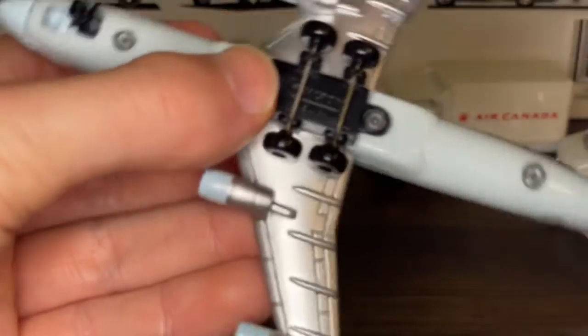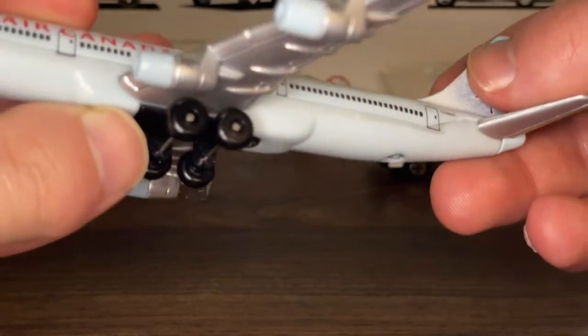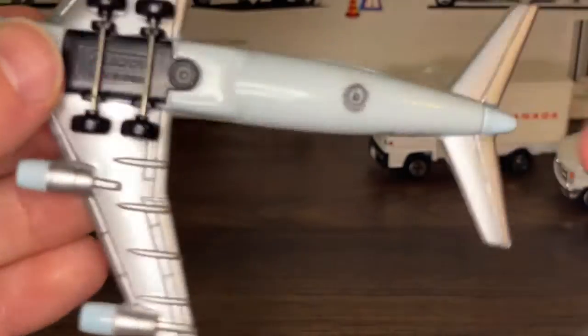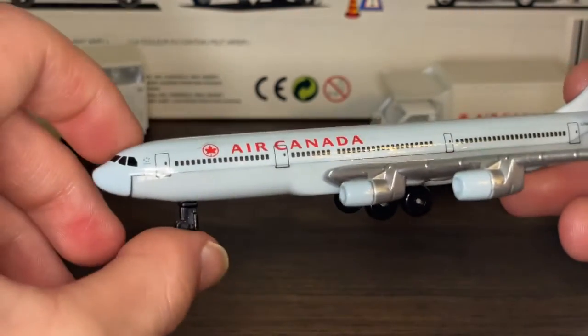But anyway, going back to the A340, on the undercarriage of the plane, there's the Realtoy logo on the main landing gear. No manufacturing date, since this model was not produced in 2010. Anything before 2010 does not have the manufacturing date on it. But that pretty much is all for the review of the plane.